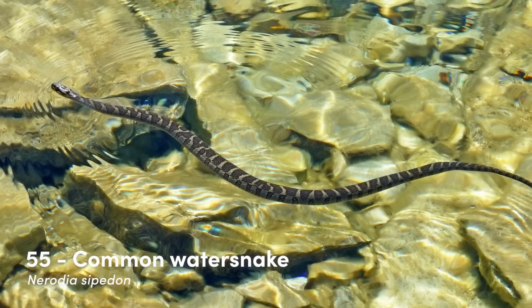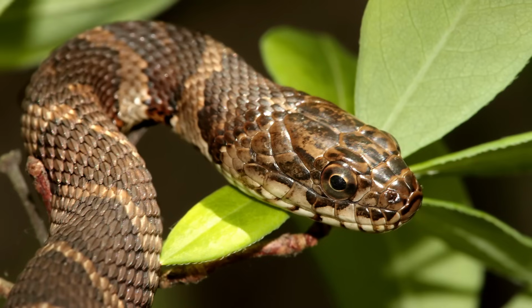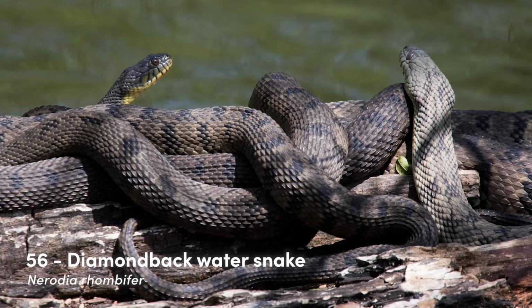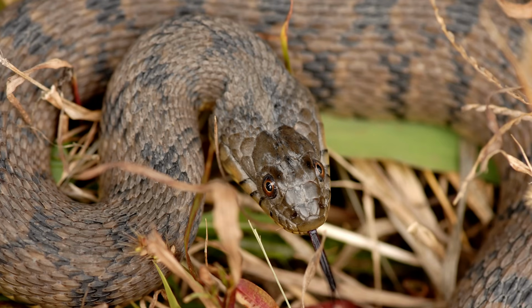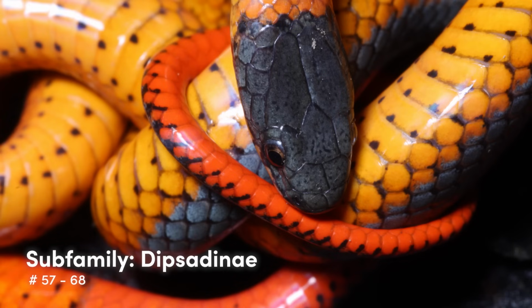The common water snake also feeds on amphibians, along with small birds and mammals which they hunt at the water's edge. The snake is ovoviviparous, meaning that it gives birth to live offspring rather than laying eggs. The diamondback water snake gets its name from the roughly diamond-shaped black spots that are present along its body, and also, coincidentally, has a diamond-shaped head. This harmless species is often mistaken for the highly venomous cottonmouth.